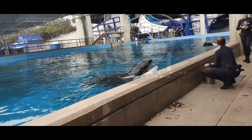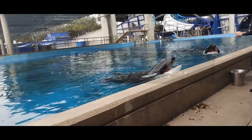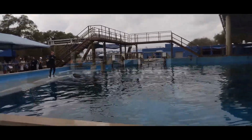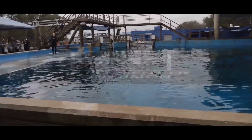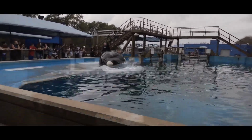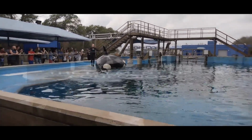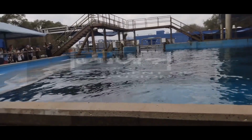They do have a small training session that they do show you, and within that time, again, it's just really awesome to see them doing their own thing and swimming around. And the trainers are very knowledgeable. You can ask them anything you would like, and they are there to answer any questions that you have.